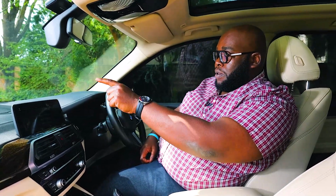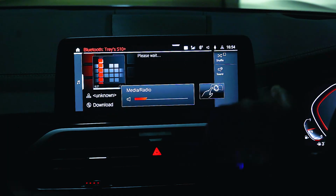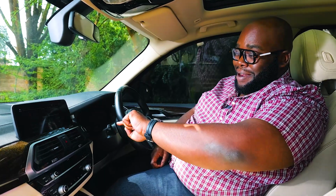So the sound system, it's a Harman Kardon, but it's got something called gesture control. What do you mean by that? I can control the volume without touching anything on this particular vehicle. All I have to do is to swivel my hand on the screen. So look at that. And back.